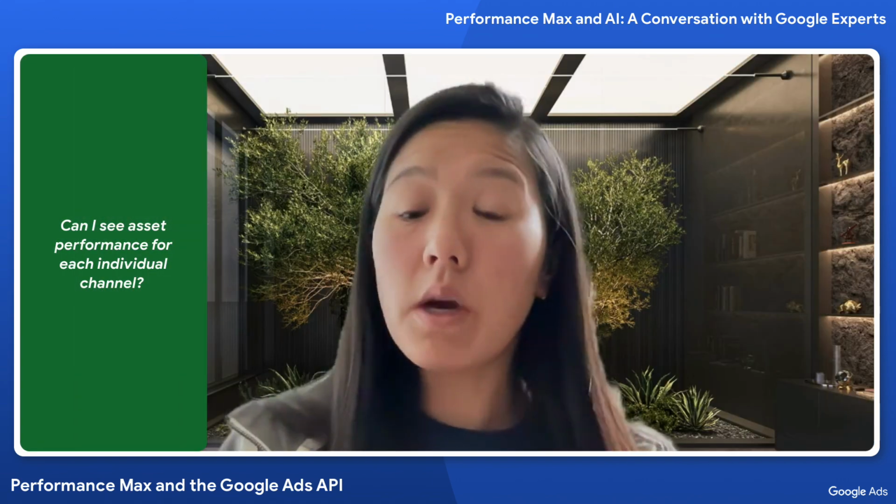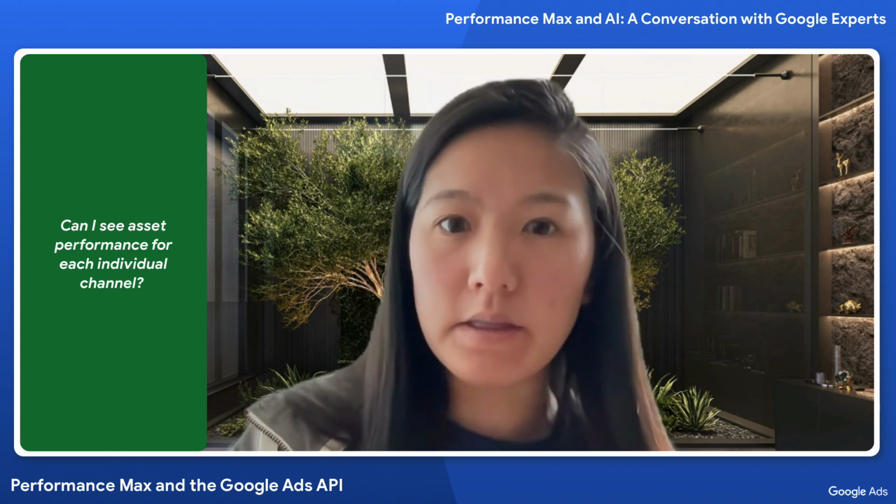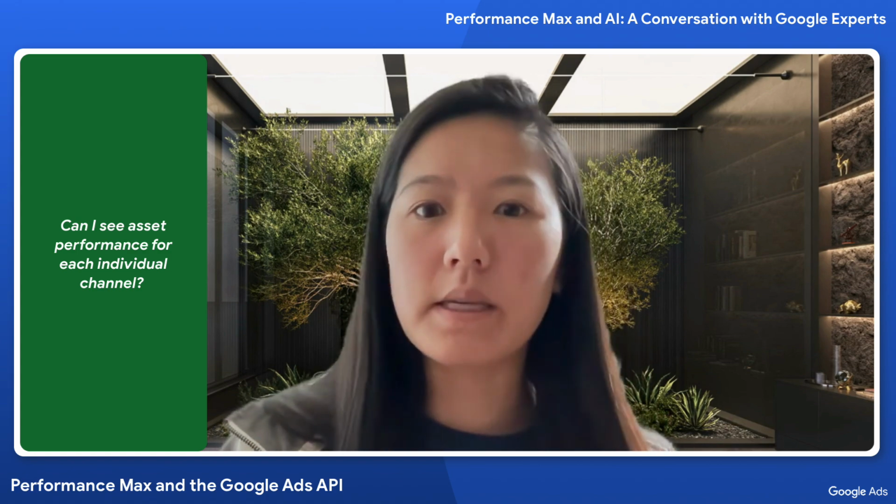Oh, so let me just have two follow-ups on that then. So when you say the asset reporting by channel, I'll be able to see how this image is doing, for example, in a search channel? No, so it'll be asset group reporting and then asset reporting within PMax in aggregate.